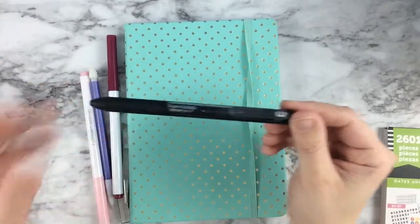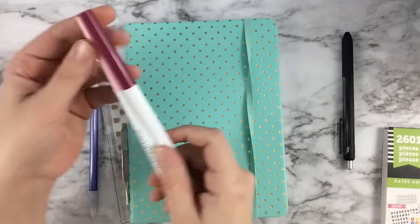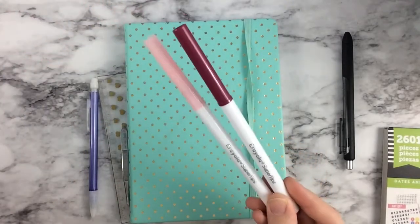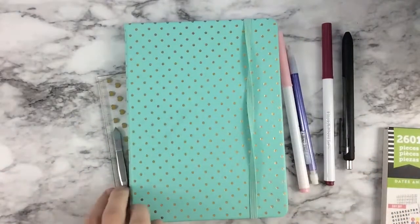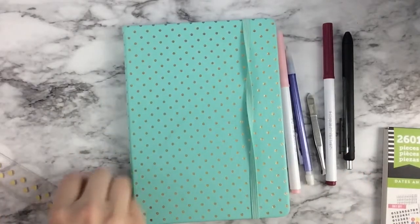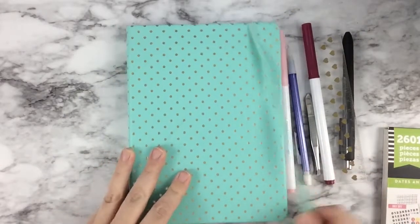I'm going to be using a Papermate Inkjoy gel pen in black, these two Crayola Super Tip markers, kind of like a maroon and a pink. I'll also be using a pencil, just in case I need it, tweezers, because you never know when you might need tweezers, and this ruler. So let's go ahead and get started.